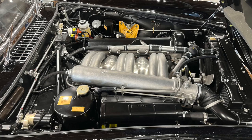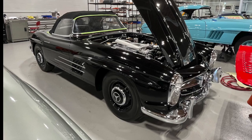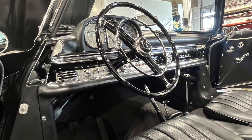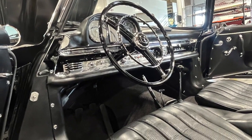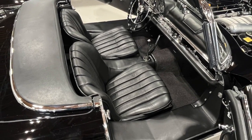Many hours goes into one of these. It's a whole different ball game. Here's the finished engine that Coachworks did so beautifully, and the finished car. Absolutely beautiful. Another Coachworks Restorations masterpiece. I'm so honored to have been a part of it. So, thanks guys.